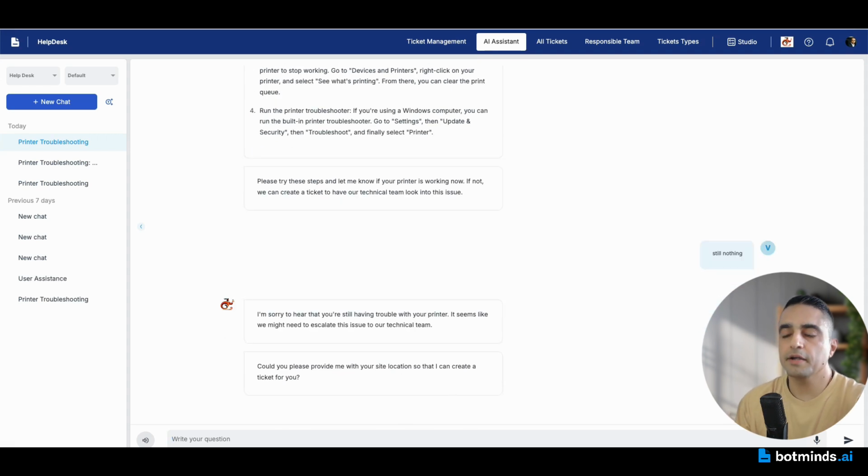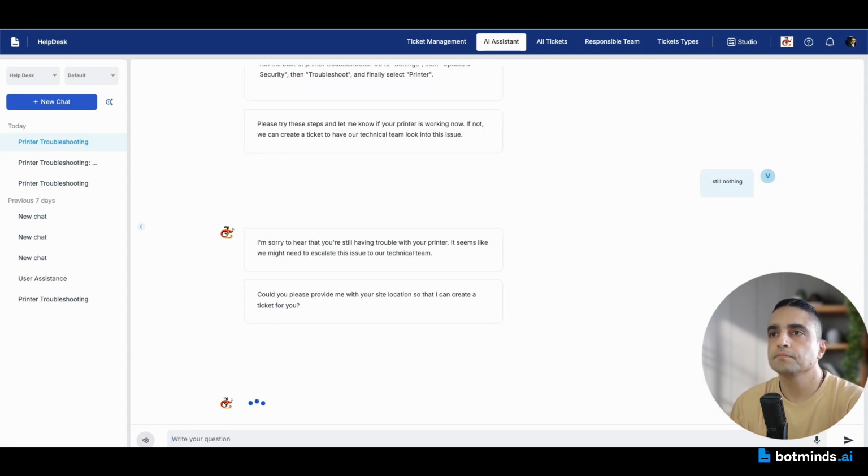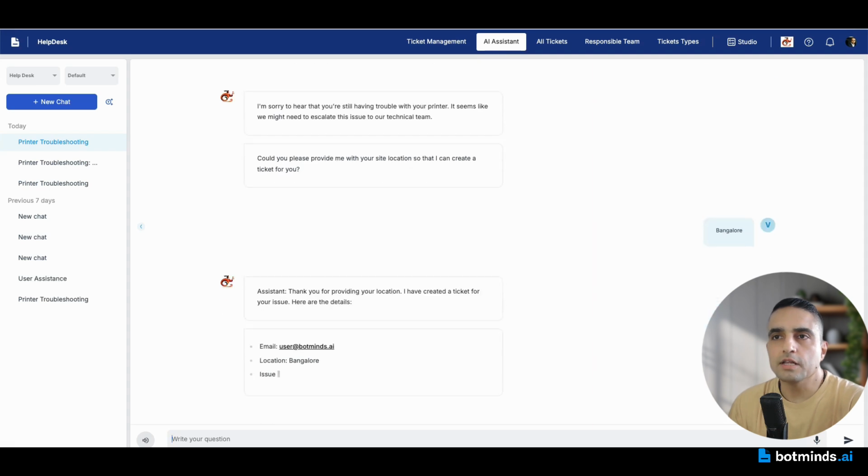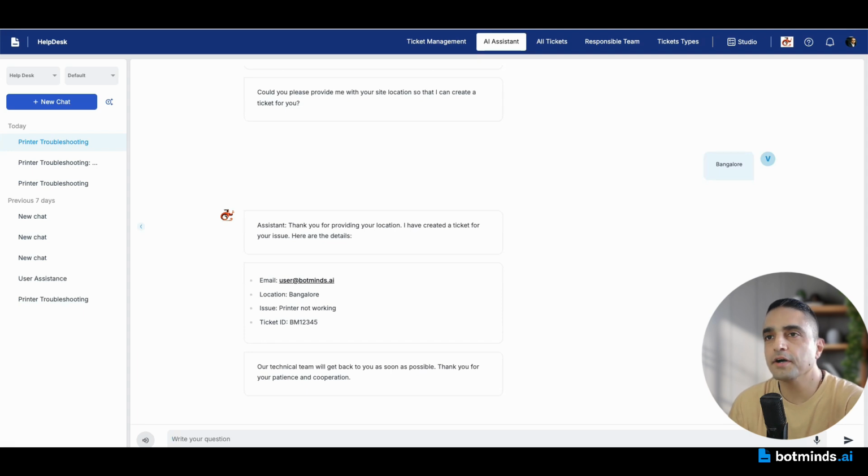All right, so I'm going to go ahead and provide the location. So now with the email ID that I'm logged in with, my location and the issue that has been specified, and the ticket ID, a new ticket has been created and that has been sent out. Now, in all possibility, that printer issue could have been resolved if it was a genuine issue, of course. But again, it could be a genuine issue where all those things that are recommended by the knowledge base are not working, and that's perfectly fine. That's where the ticket gets raised, and it'll be given to the helpdesk team, and an agent would go ahead and coordinate. Let's try another chat now.